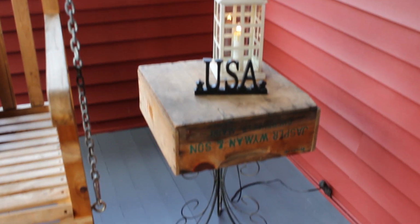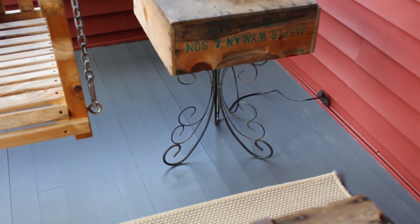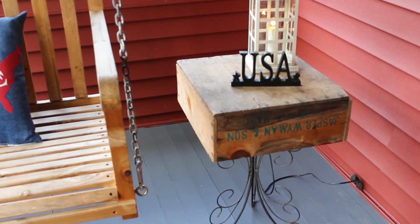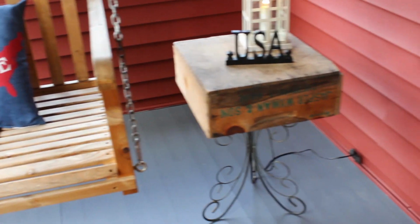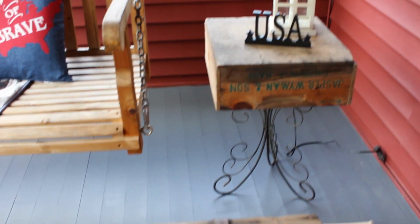This little table, you saw me put it together. I bought it at a yard sale or an antique shop or something years and years ago. I put that crate on top of it, just inverted it and set it right down. It fit right on it, and it makes a great tabletop. So that's just an idea. If you ever wanted to do something like that, it works great.